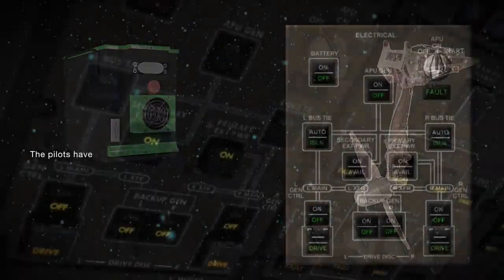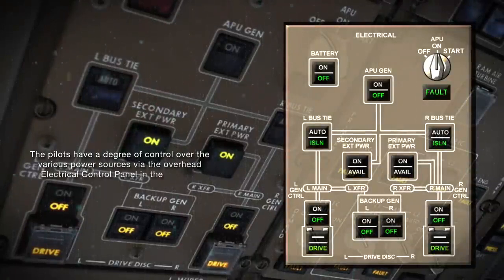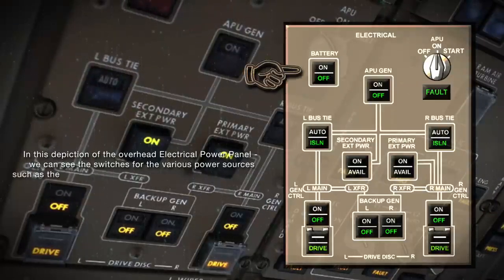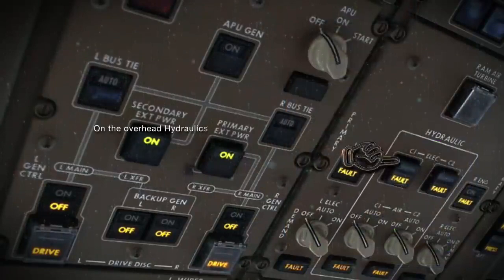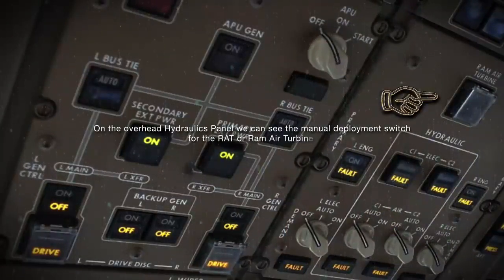The pilots have a degree of control over the various power sources via the overhead electrical control panel in the cockpit. They can engage or disengage various power sources as needed. In this depiction of the overhead electrical power panel, we can see the switches for the various power sources, such as the main battery, APU, left and right main generators, and the backup generators. On the overhead hydraulics panel, we can see the manual deployment switch for the RAT, or ram air turbine.